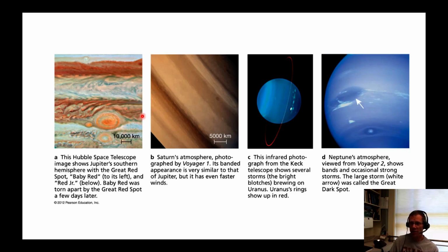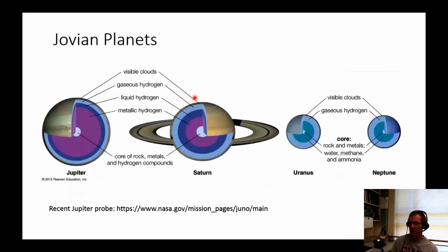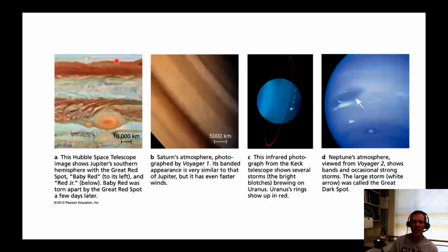They also have storms. The large red storm here of Jupiter is fairly well known. Neptune also has a giant storm as well. And these storms are larger than the planet Earth. So these are storms that would cover the entire diameter of Earth here. This shows Uranus's ring. Saturn, of course, is known as the ring planet. It shows it here, but all of the Jovian planets have rings.